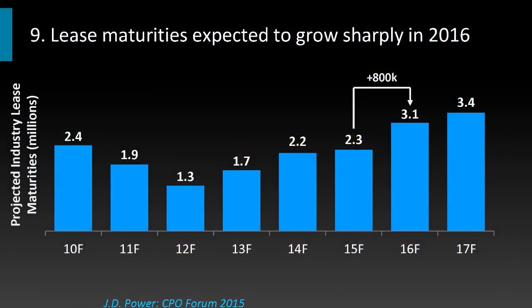So back to 2 slides ago, we talked about long-term loans, we talked about leasing, and what leasing will do as it's grown and recovered from the pits of the recession, where we saw that materialize in a low point in lease maturities of about 1.3 million units in 2012, will drive a huge increase in lease maturities next year. So if you follow these guys on Twitter, Mary Lou and the auto remarketing gang, you probably haven't been able to avoid this quote. They extensively pushed this one, that we're calling for an 800,000 unit increase in lease maturities next year versus this year, which is a lot of extra volume coming back to the market.